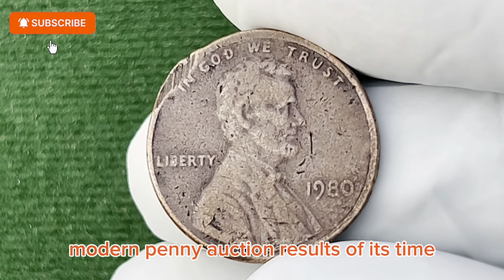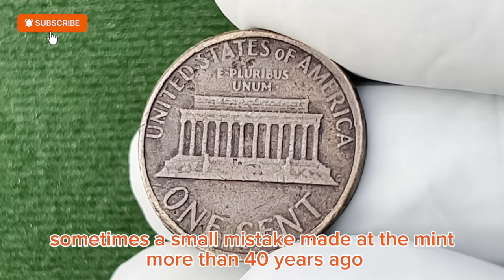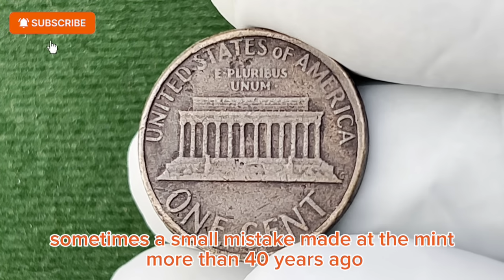The high-end examples, especially those graded MS65 or higher with clear error structures, are the ones entering elite auctions and selling between $58,900 and the most astonishing record of around $140,500. At the end of the day, the 1980 Lincoln penny reminds collectors that valuable coins don't always need to be ancient, low mintage, or made of silver. Sometimes a small mistake made at the mint more than 40 years ago can turn a simple 1-cent coin into a life-changing discovery. And that is why collectors continue to hunt, examine, and hope, because the next incredible 1980 penny error could be sitting quietly in someone's pocket right now.